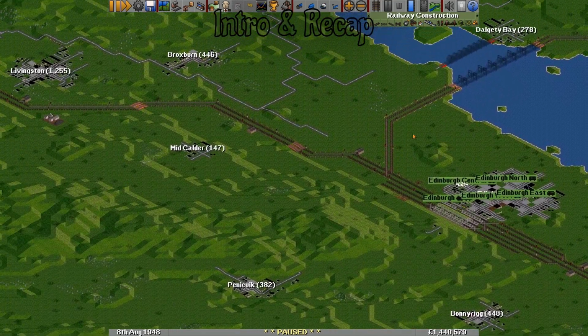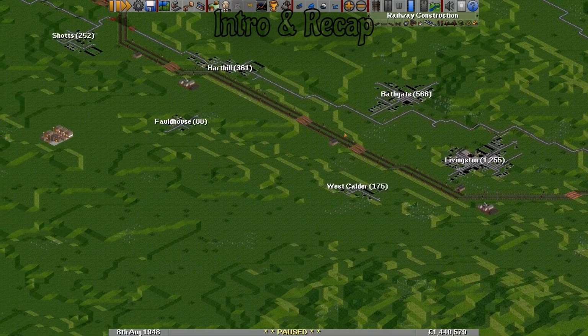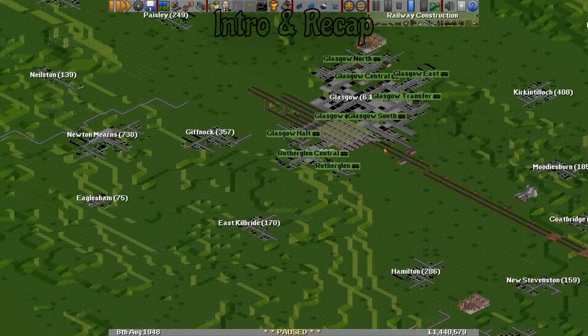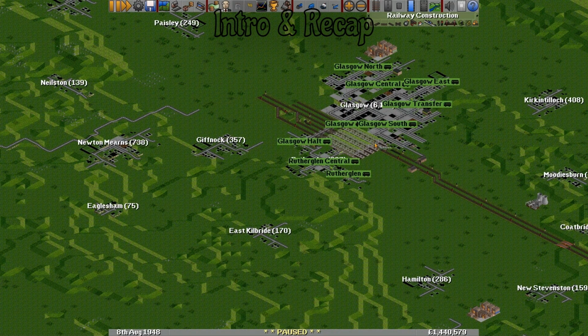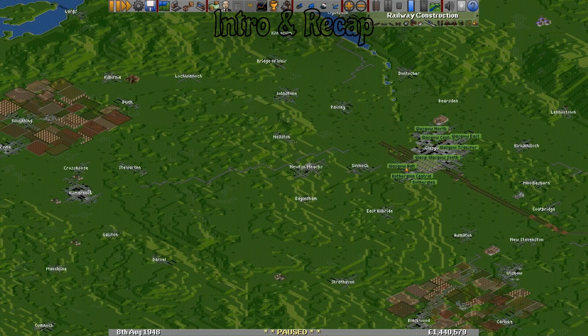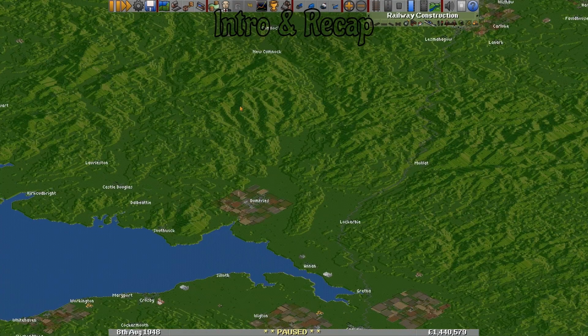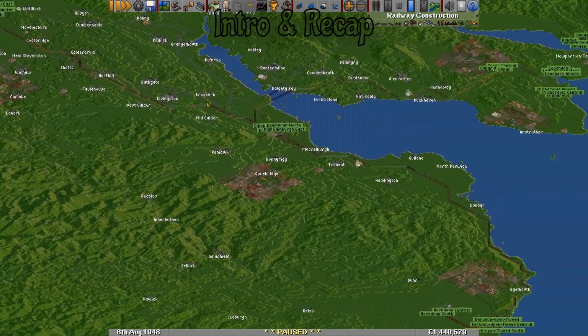Now it does stop at a station called Haymarket, but Haymarket would be situated around here, and as you can see, there's nothing there, so there's no point putting that in there. I've also connected up a line from Glasgow into Edinburgh, and then once we've finished doing Aberdeen to Penzance, I'm thinking of doing a West Coast main line. So we'll have a look at that maybe in the future.